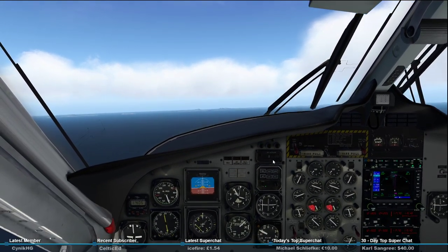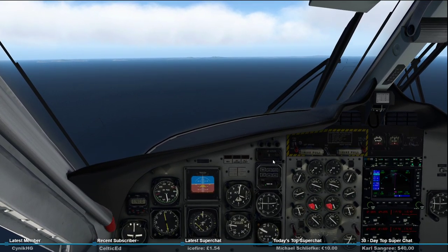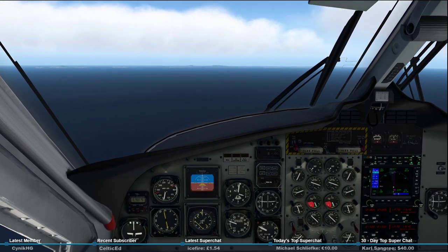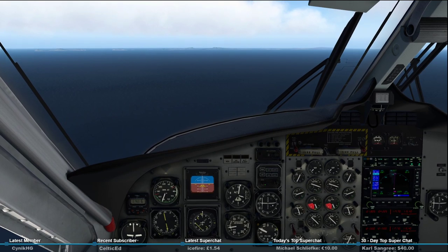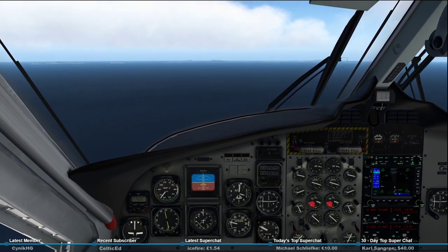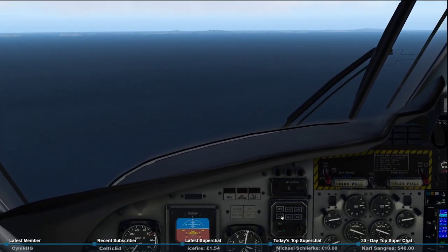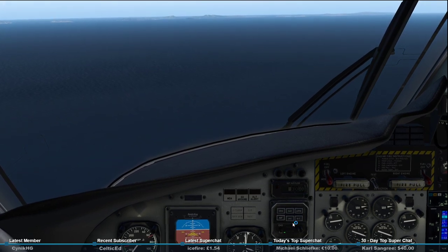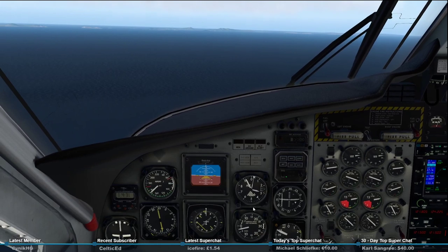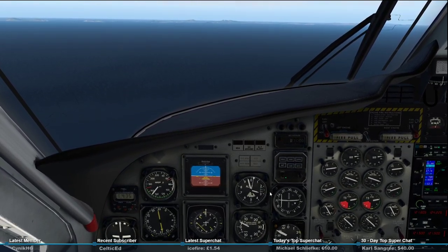This thing climbs so fast. Right, level off there. Trim, trim, trim. A little bit of turbulence here, it's hard to tell. Right, heading. Oh, can't get this thing trimmed out. Sorry if you're at the back there, make you feel a little bit sick.